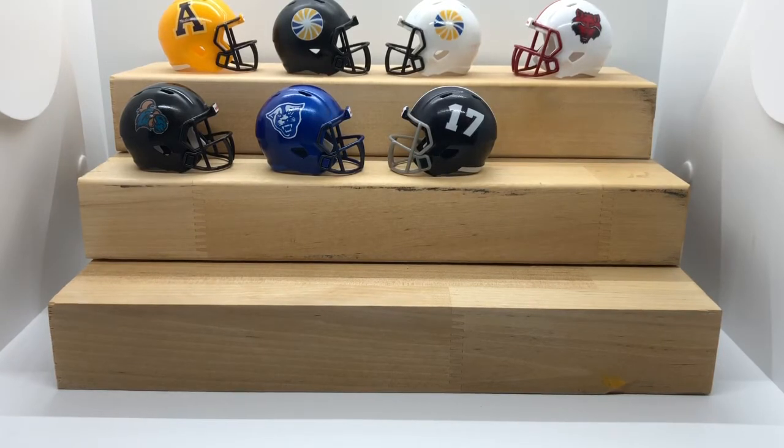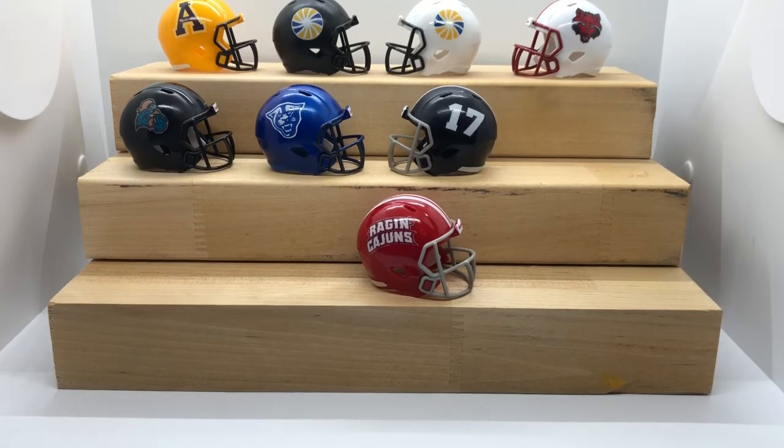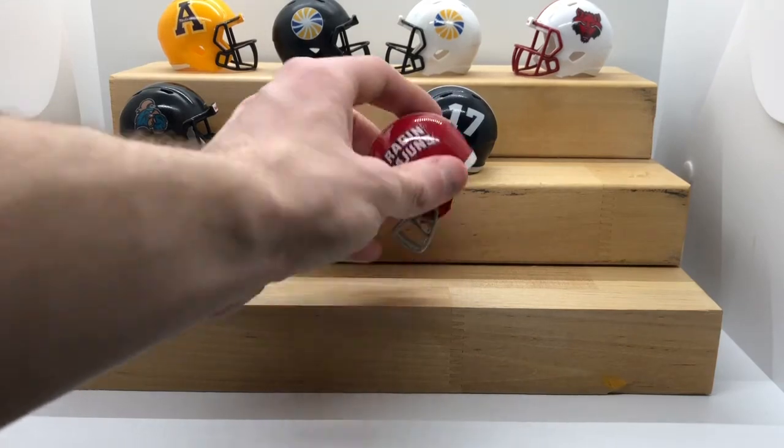Extremely difficult when it comes to decal paper, so I just avoid it altogether. The Louisiana Raging Cajuns are moving from being called Louisiana Lafayette to being just called Louisiana. Fine move by me. What you'll get with this is kind of modeled after the Bull helmet that they had, without all of the decals on the back.